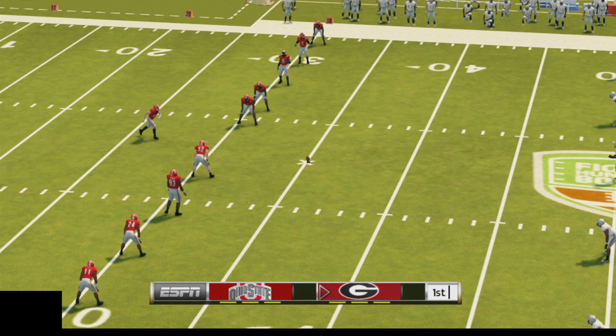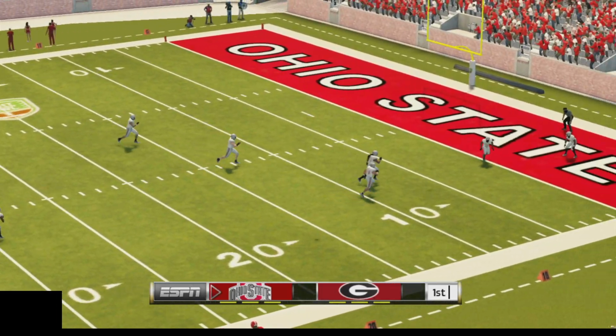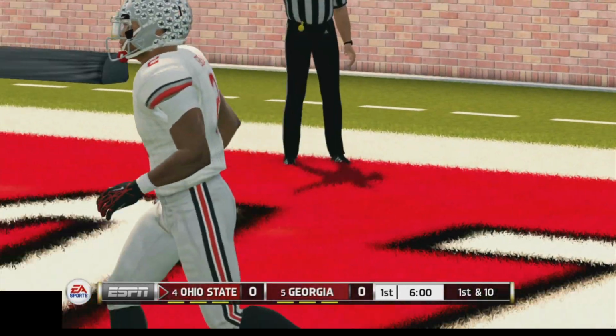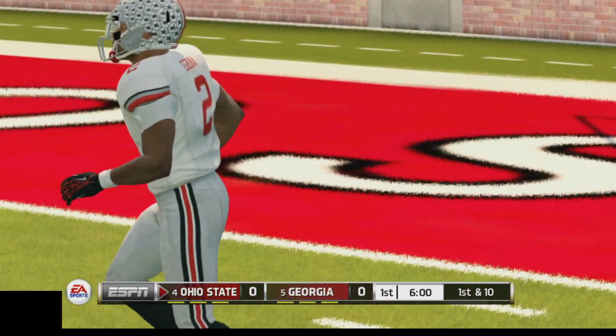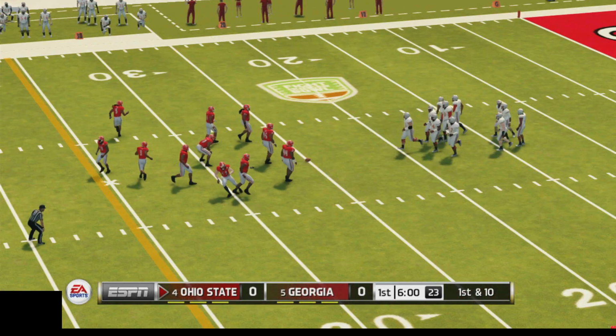Georgia has lined up for the kickoff, and we're ready to get this one underway. He just drills this one. This one's going to be down in the end zone for a touchback. Now the offense gets ready to take their first crack at it.